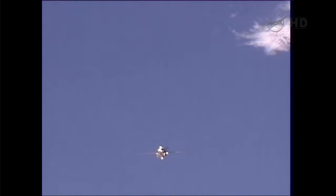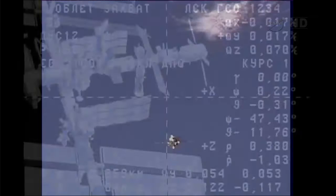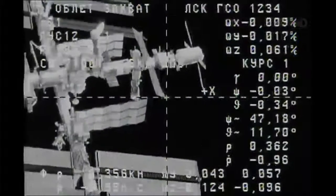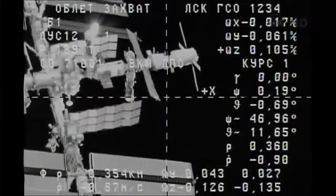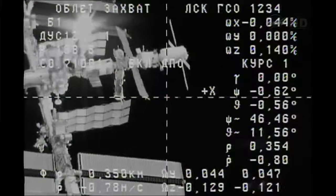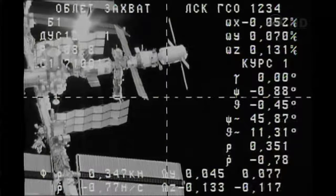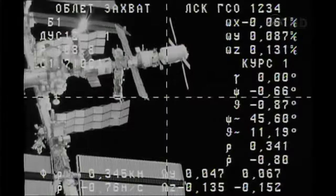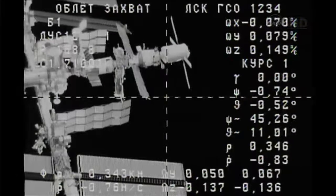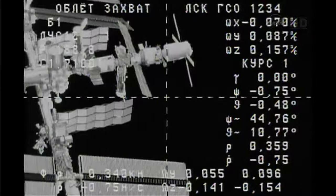Range rate, copy. We're in the fly around already. I believe you can see it. And the controllers in MCC Moscow have confirmed that the fly around has begun, with the solar arrays angled at about 50 degrees. Again, this fly around will take the Progress craft into a position where it will be lined up directly with that Pirs docking compartment.